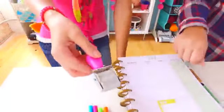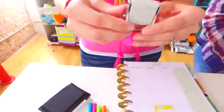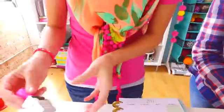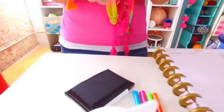Then can you just ink it up with any ink? Yeah. Okay. So what you do is, let's see, using VersaFine, you just ink it up like any other stamp.